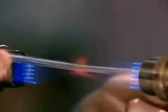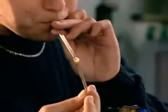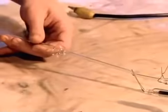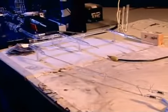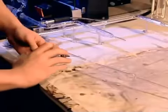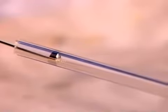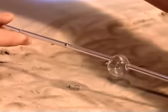Then, using what's called a crossfire burner, they create a tubulation, a thin tube with a bubble that will act as a passageway into the open electrode. They fuse the tubulation to that electrode. Then carefully inject a drop of mercury into the open end of the tubulation. Argon gas needs a touch of mercury to brighten the color it emits. Neon gas doesn't.